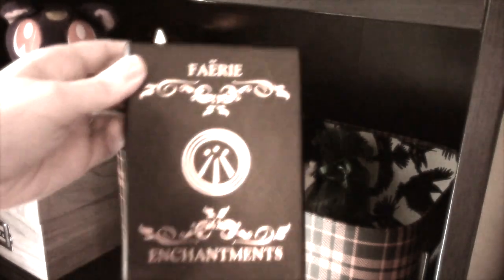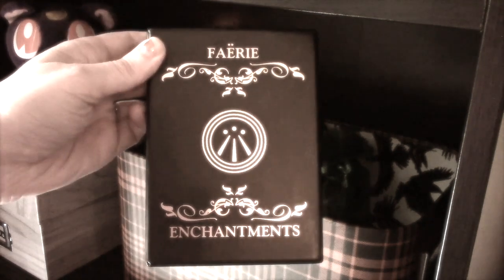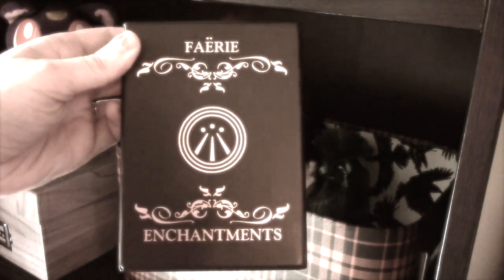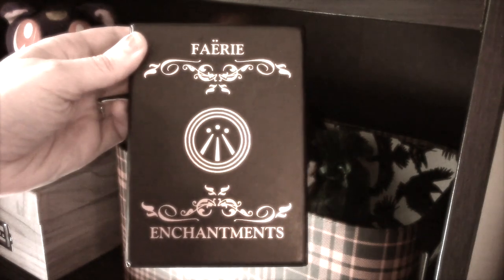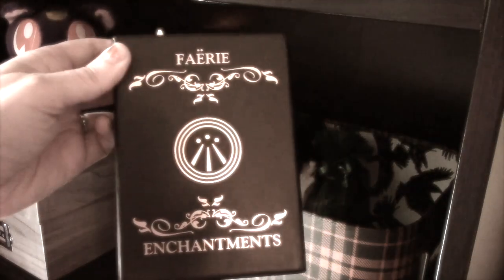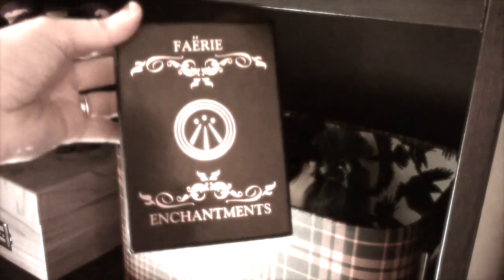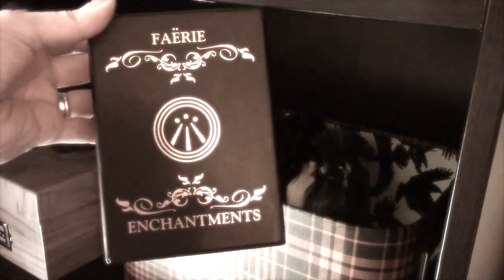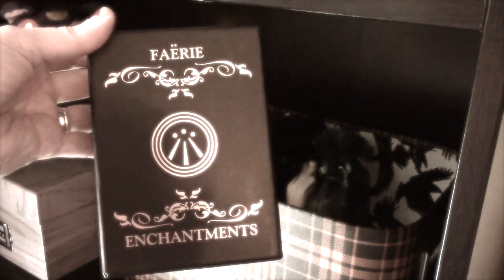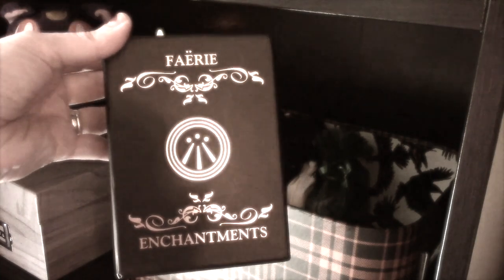Ooh. Okay, I don't want these things to fall. Last one here, Fairy Enchantments Oracle. I use this a handful of times a year, primarily for spell work, and I really like it for what I use it for. If it's still available, it's available directly from Ian Daniels' website. He's the guy that made Tarot of Vampires. I think it's a really interesting system, very well thought out, just like his tarot deck was. And it was very affordable, too.